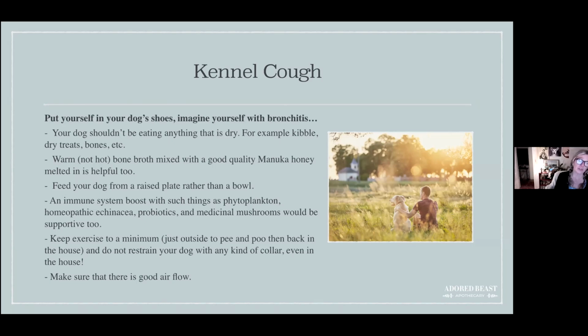The next thing is make sure that there's good airflow. So make sure that they're warm, but don't get them too hot, because what you don't want to happen again is you don't want them panting. If they're breathing in air rapidly, that's going to start them to cough. And for anybody that's ever heard a dog with kennel cough, it is horrific, and they cough and cough and cough. They have spasmodic coughs where it goes on and on and on, and sometimes they'll retch after. And that's why we use the remedies that we do, because they're specifically for spasmodic coughs that end with retching and things like that.